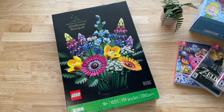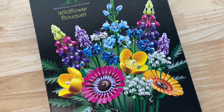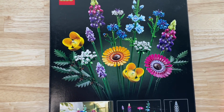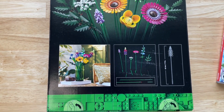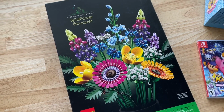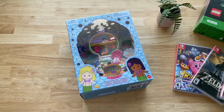Let's start this category with this Lego set. This is a beautiful wildflower bouquet set, and I can already see daisies, cornflowers, and lavender flowers in this set. I'm sure this is going to look beautiful in my studio, and I will probably put this together on camera in a different video so you guys can see how it turns out.